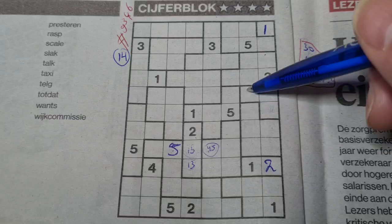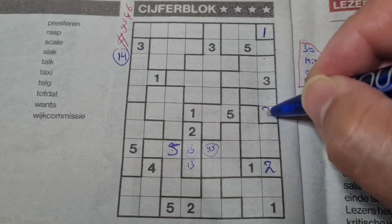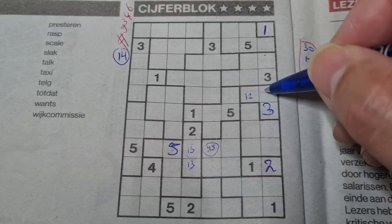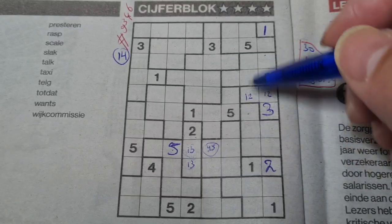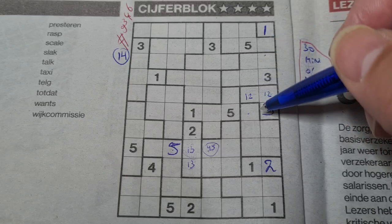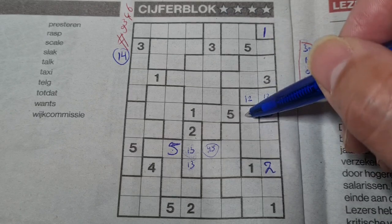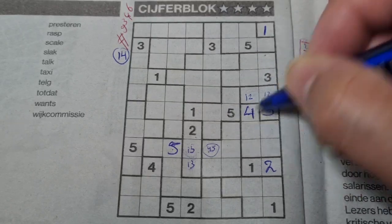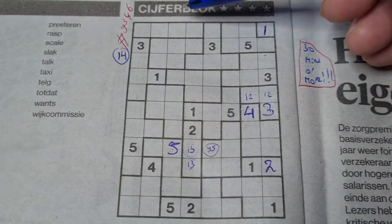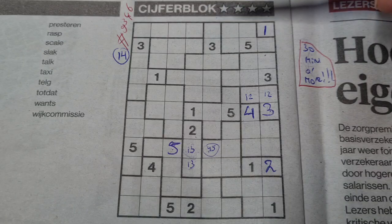Here another triple box. These 2 boxes can be 3, so 1 box over the 3 should be there. So the 1 and the 2 are left. And when you see a triple box, remember that the box near the middle box is always 4 or a 5, the inside box. Well, we have a 5 there, so it can't be 5 anymore. This box will be a 4. Alright, no triple box anymore.